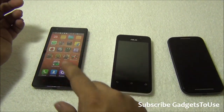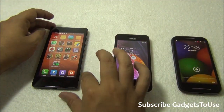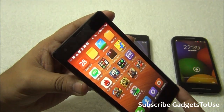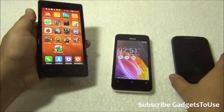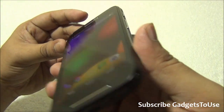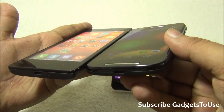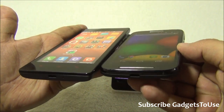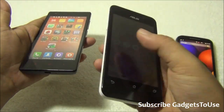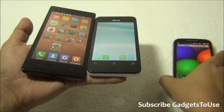So in terms of display, definitely Redmi 1S takes the lead over here as well. So again, for this price, the display is the best on this one. In terms of viewing angles, in terms of the overall color reproduction, I would say the display of Motorola Moto E is also very vibrant. It does give you pretty good viewing angles as well. So I can say that the display has pretty good viewing angles on both of these two phones, but viewing angles are slightly better on the Redmi 1S, as you can easily see from this angle, whereas the viewing angles are not that great on the Zenfone 4, and they are the worst compared to these two phones.